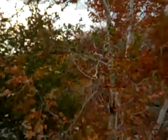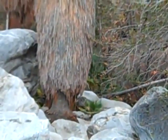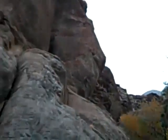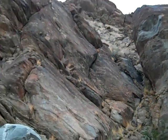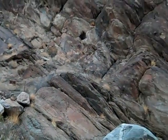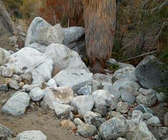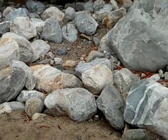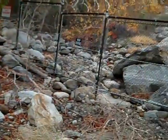I think this is where my trail turns and heads back toward the parking area for this short little venture, but here's a 360-degree view of what I'm looking at myself. Pretty amazing.